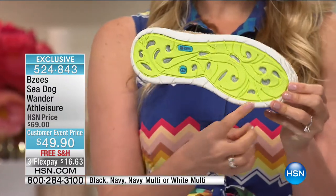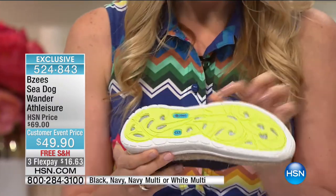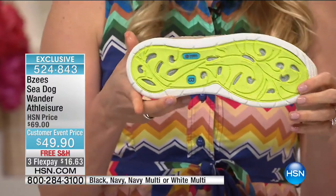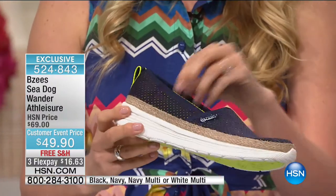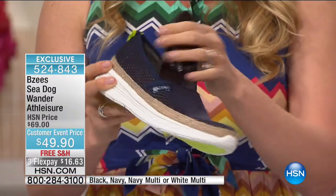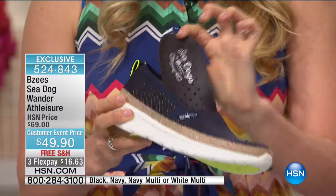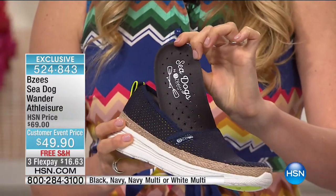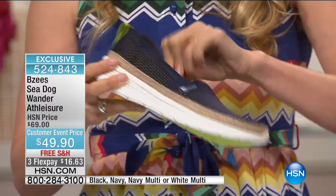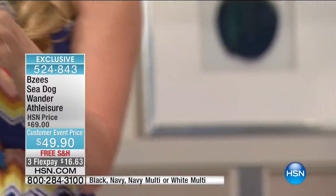Built right into it, and you can see close up, we have the mesh drainage system right on the inside. So the water goes right in and out the other side. I'm going to pull up here so I can show you. Here we've got the drainage system right in the insole, and this does come out, but you don't really need to take it out because you can machine wash.